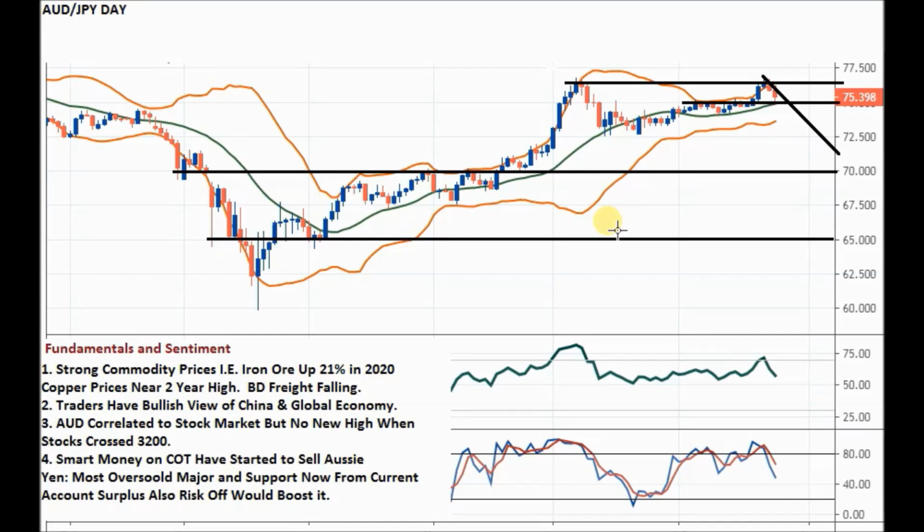So for the Aussie dollar, if it breaks lower, it's a good sell. If it goes higher and we do get above 77, we probably look to just sell back through the level. Good looking risk reward trade. If it got to 65, obviously it's got to get there, that would be a gain in percentage terms in favor of the yen of about 14%.